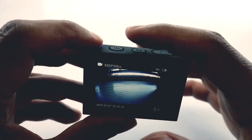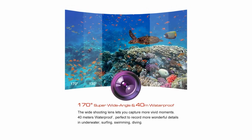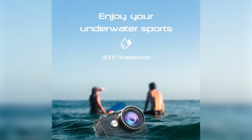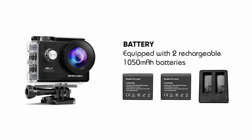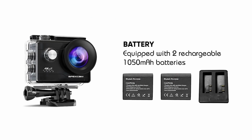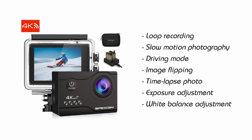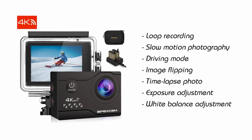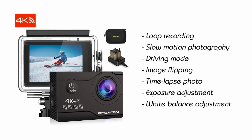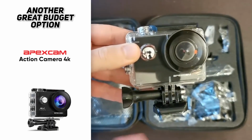Equipped with a durable IP68 waterproof sleeve and allowing you to dive in waters of up to 40 meters, you can now go swimming, diving, rafting, surfing, and any other water sports you want. This underwater camera is also equipped with 2 rechargeable 1050 mAh batteries. And the battery charger can hold up to 2 batteries at the same time, making it very convenient. The Apexcam Action Camera 4K even has loop recording, slow motion photography, driving mode, image flipping, time-lapse photos, exposure adjustment, white balance adjustment, and more, making it where you can take the camera to a variety of environments and use it regardless of the conditions.